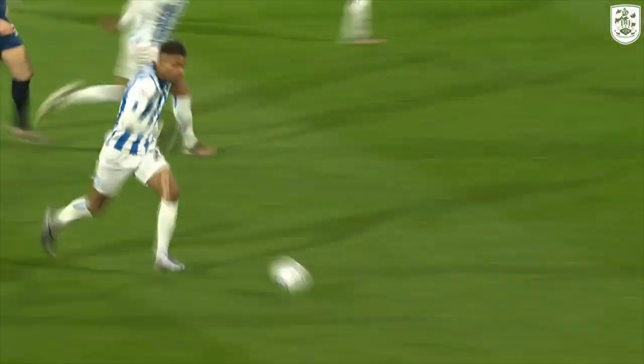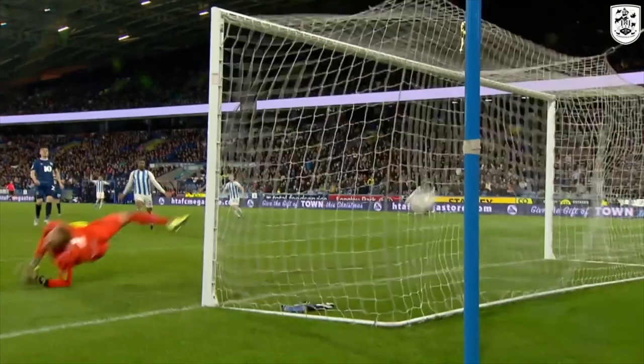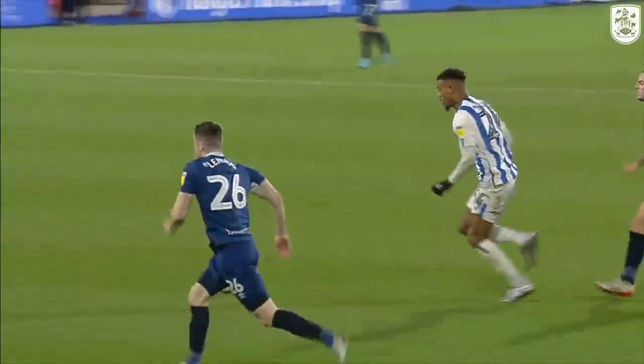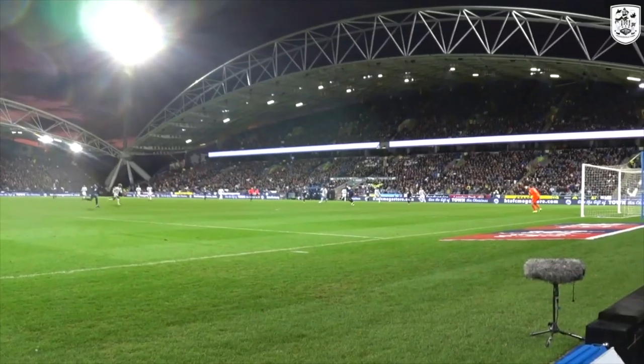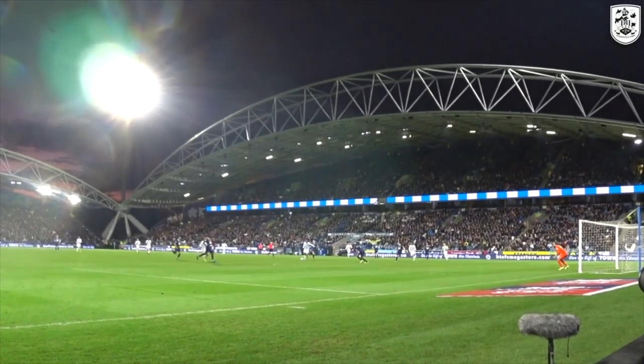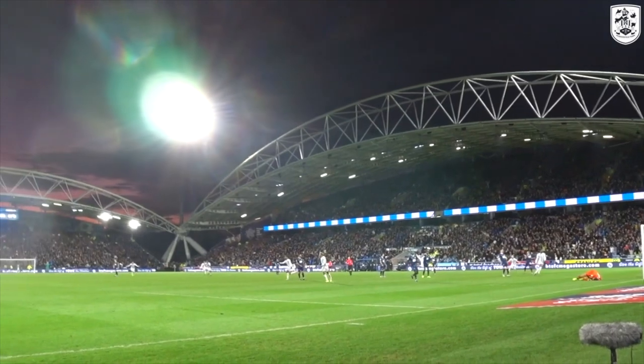What a moment for Steve Mounier. Where has that come from? Banks one in the top corner from all of 25 yards. Absolutely superb strike, but wow, that is an unbelievable strike from Steve Mounier. Goalkeeper, absolutely no chance. Walton's done a dive, but more of a token than anything else, because it was past him before he even knew what had happened. Absolutely brilliant strike from Mounier.